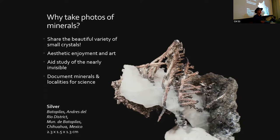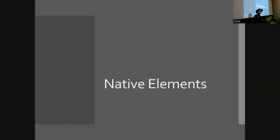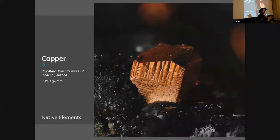This is a native silver from Mexico. And on each of these photos, actually back up a little bit here, I'm going to organize these by chemistry. If you're not a chemist or don't know a lot about chemistry, don't worry, it's not essential. It's just the way I organized it and the way I think about them. So we're going to start with native elements. And other than that silver, I have two to show you.